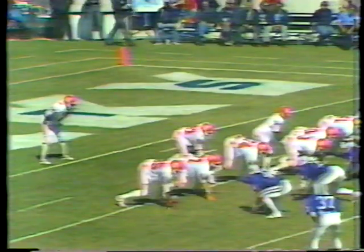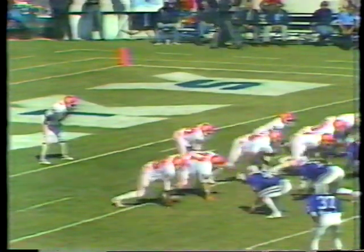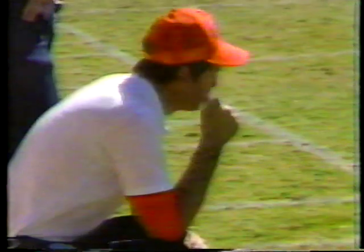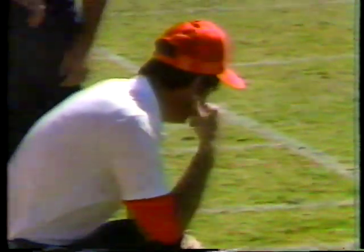From their own 7-yard line, first and 10. Kentucky leading 3-0 as we near the end of the first quarter. McCall, the fullback, gets a couple, maybe out to about the 9-yard line is all. Number 79, Jeff Smith on the tackle.